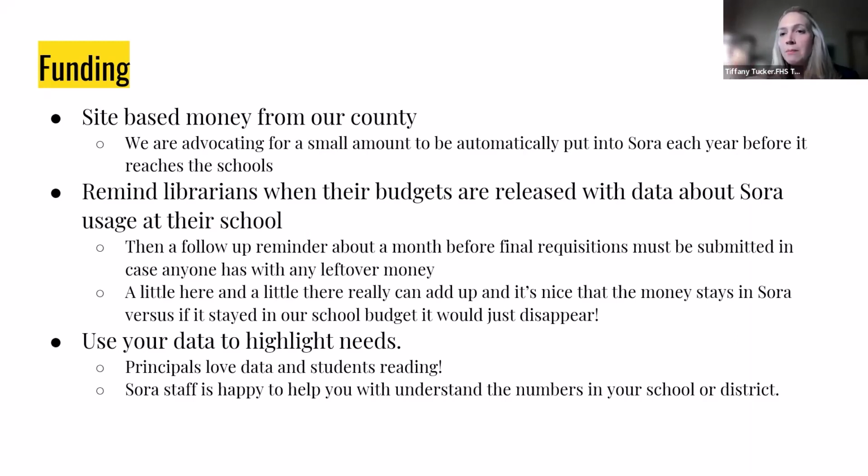But if you go ahead and put that money into Sora, it's like a gift card that you get to keep until you spend it. So we try to say that to the librarians too, like, if you know that you're going to run out of money, give some to us and it stays there until we have a use for it, which is all the time. And it's also good, like a little bit here and there can really add up. So if every school gives $70 or $100 at the end of the year, that's a really nice chunk to start with for the summer or when all the award winners start coming out.